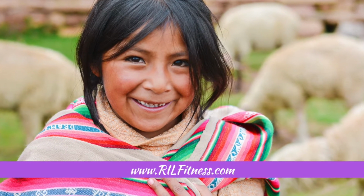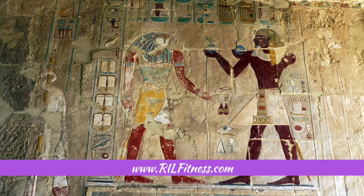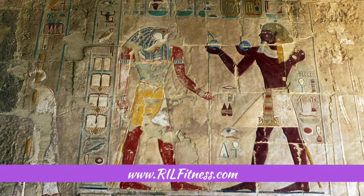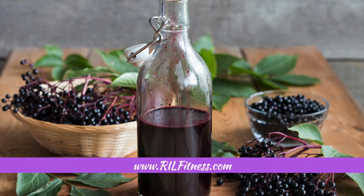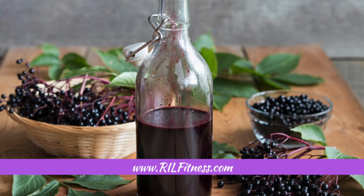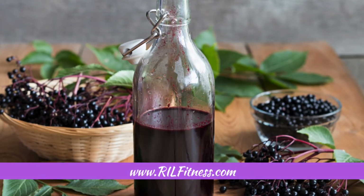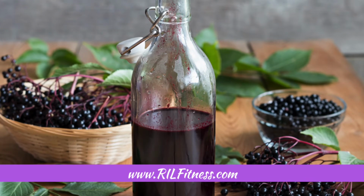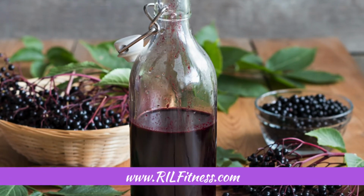Traditionally, Native Americans used it to treat infections, while the ancient Egyptians used it to improve their complexions and heal burns. Today, elderberry is most often used as a supplement to treat cold and flu symptoms. Although there has been some research done to show some of the benefits of elderberry, there hasn't been enough to really see the wide spectrum of health benefits.